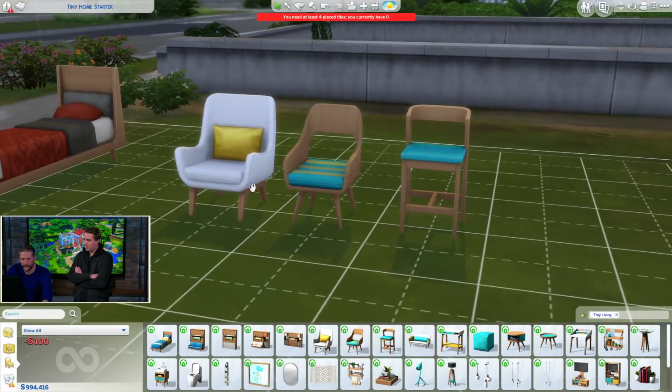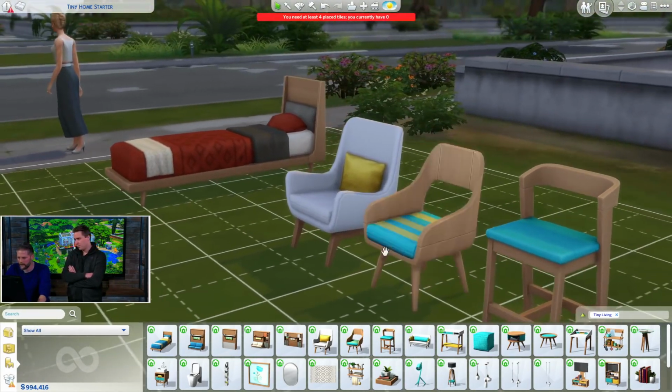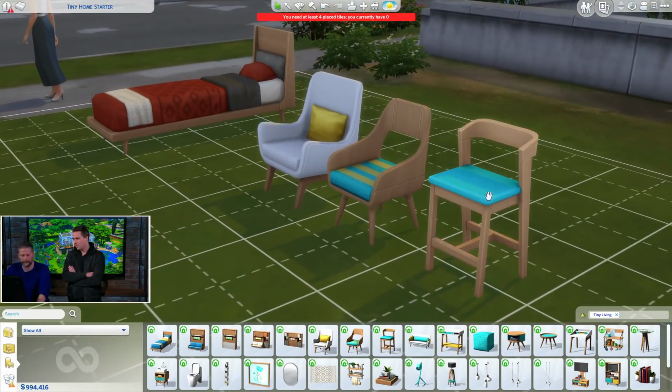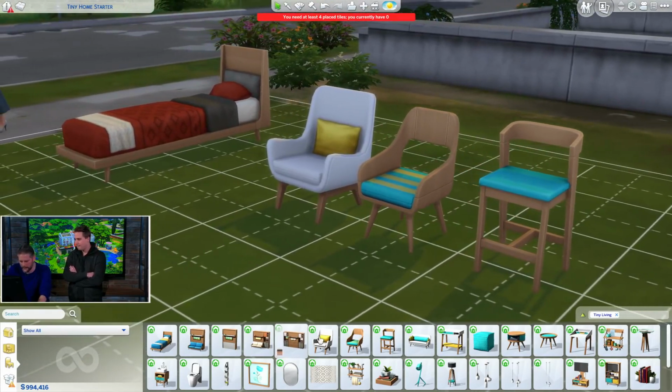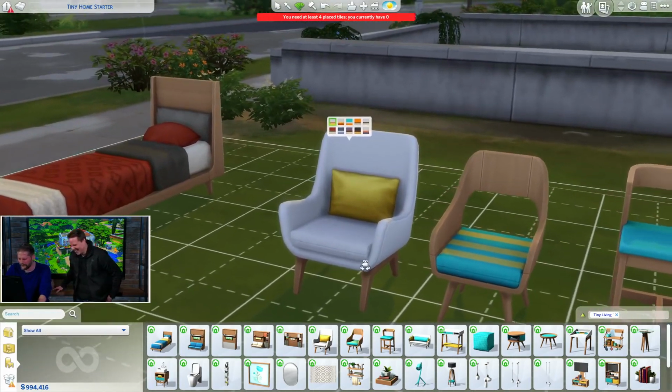We got more of your super comfy living room chair, maybe a little more minimalist, and then your not high-backed, but kind of bar stool chair, high chair, whatever. Y'all know what your chairs are. Don't listen to me at all.